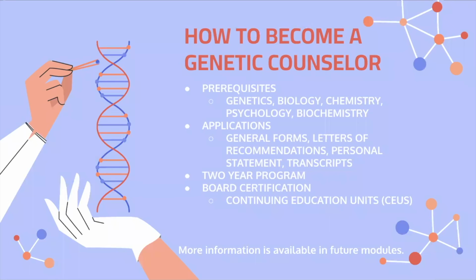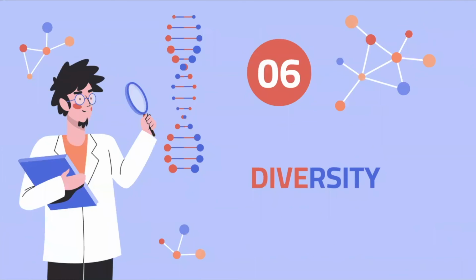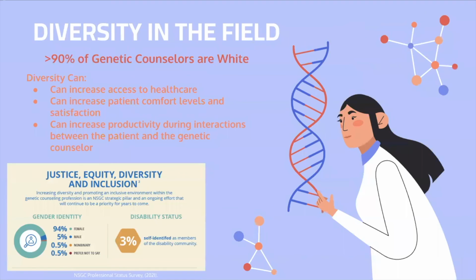Lastly, let's look at diversity. It is well known that the genetic counseling field currently lacks diversity. There have been efforts to try and diversify the field over the past few years. There is a lot of research that shows that diversity in a profession can be beneficial to all. We hope that this and the following modules will be able to reach future genetic counselors who may not have known about the profession until now.